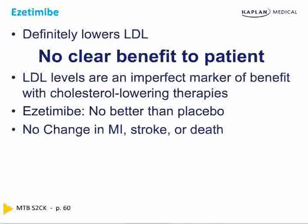Ezetimibe is a much newer drug than cholestyramine. If cholestyramine was developed right now, it would never get approval because of its adverse effects. Neither would niacin. Ezetimibe got approval because it lowered the LDL, but LDL is an imperfect surrogate marker. A surrogate marker means we can't wait for the mortality benefit. Let's use LDL as a surrogate to predict whose mortality will be lower. That is an imperfect marker because you can lower LDLs without lowering mortality. The reason that we have ezetimibe is because it is simply a second drug with almost no side effects that lowers LDL.